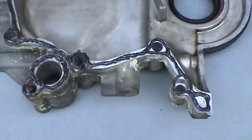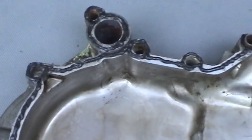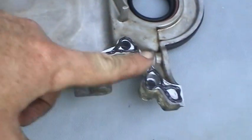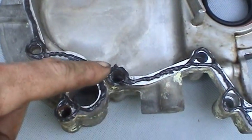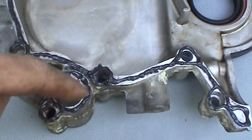Okay, now that we got a good solid bead of silicone sealer around there, it's time to put our first gasket on, and then once that's on, we'll have to do this all over again on the other gasket surface, and then this piece will be ready to go on. You want to make sure that you cover all the holes, especially where these things tend to leak, right around in that area as well.